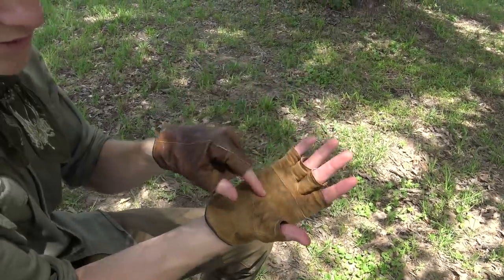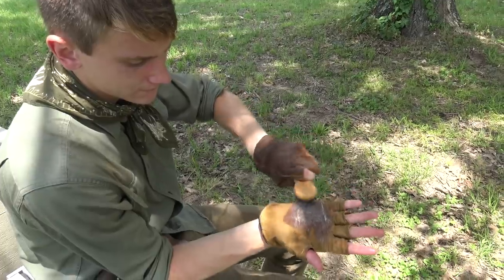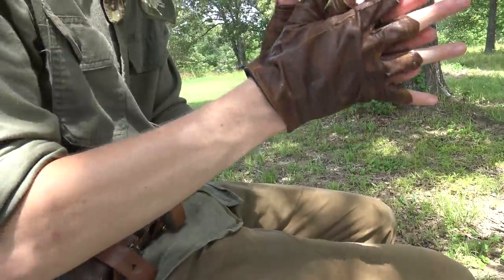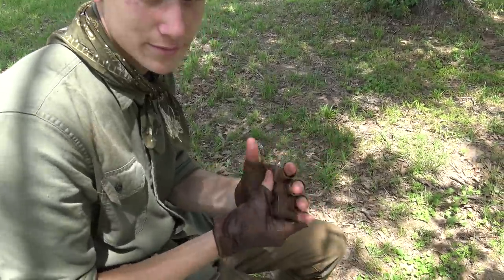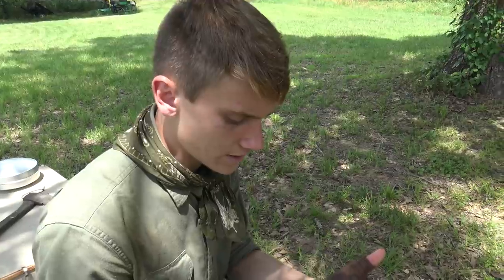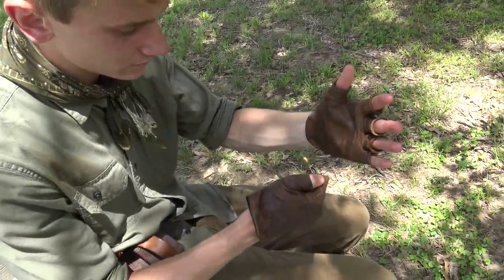Now it is permanent. And what I have to do is go ahead and get the second glove. Get it all in there, all in the seams. Now what you want to really do to make sure the leather soaks up all the oil is you're going to want it to take some heat. Now you typically use like a hair dryer to melt it in there, but if you're outside, I guess you could use a lighter. I've never done this before, we're just going to have to see how it works.